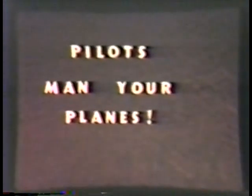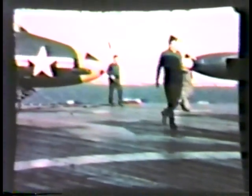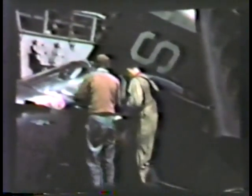This signal is passed by the loudspeaker or the 1MC on the ship. That's Kirkley. He's one of my guys. Pilots man your planes, so they get up off their duff out of the ready room and they hustle up to the flight deck and make everything ready for the launch. At this point, the pilots check out the airplanes themselves, check the fuel, check the ammo loading. That's Harry Snyder. He is no longer with us. Harry died about 2 years ago. I saw it in the retired officers' manual.